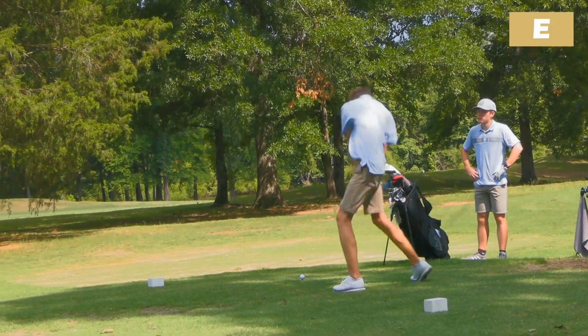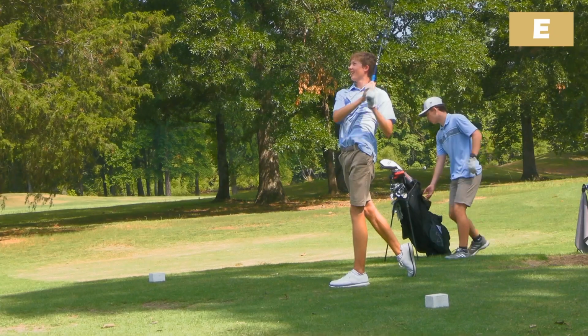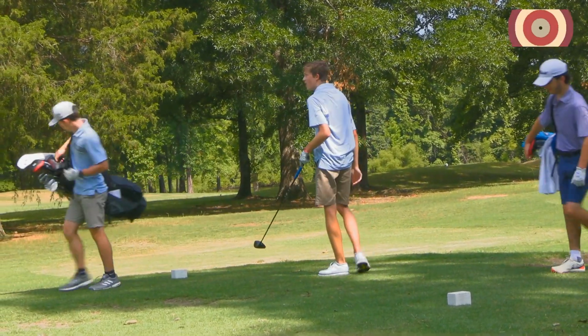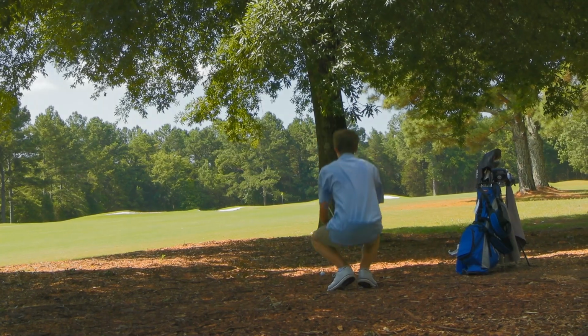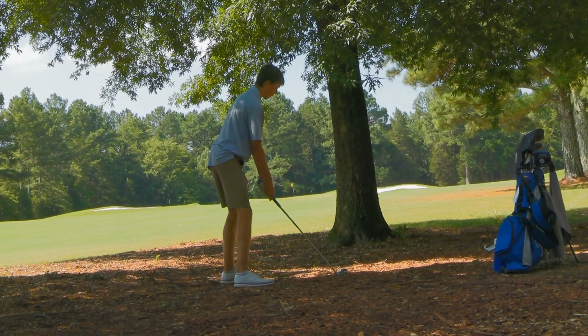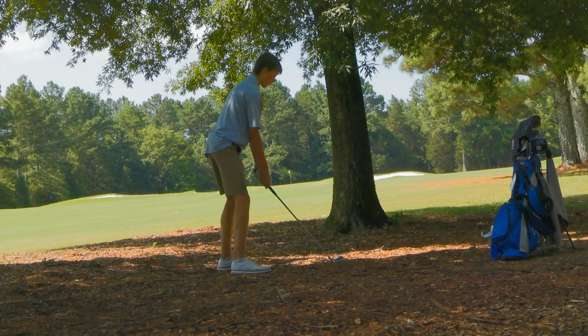Another par 5 here, a little tight off the tee. I struck this one good, just barely pushed out to the right. I actually thought I was fine in the fairway, but I ended up bouncing a little too far right into these trees. But I'm pretty good at these recovery shots. I've been in this situation a lot.